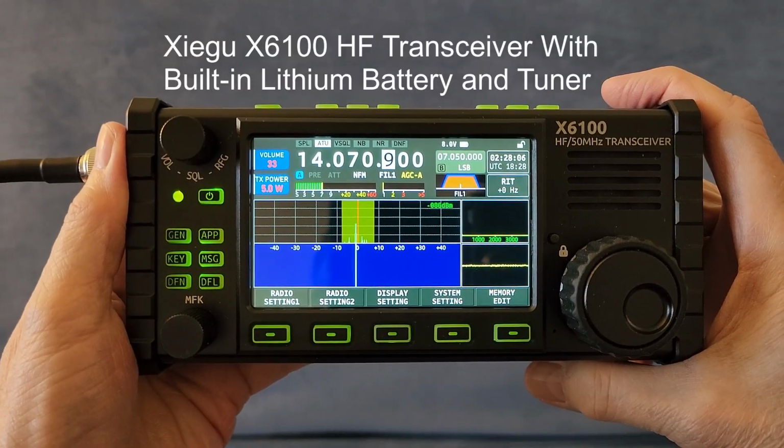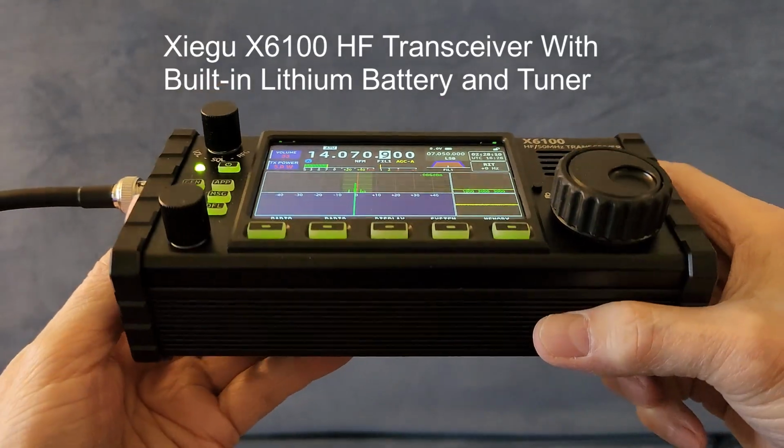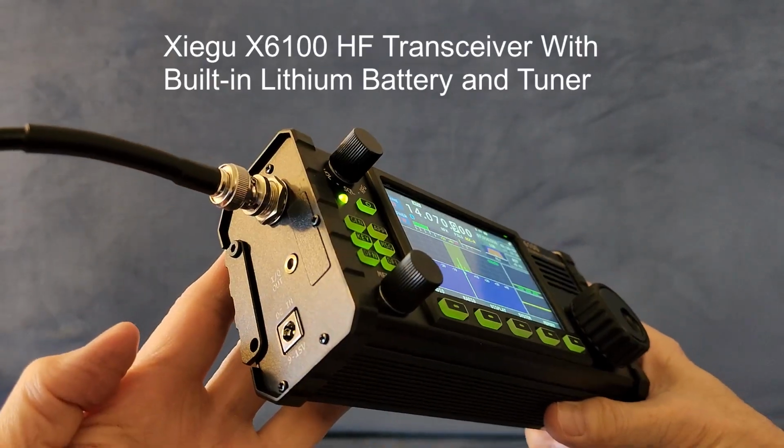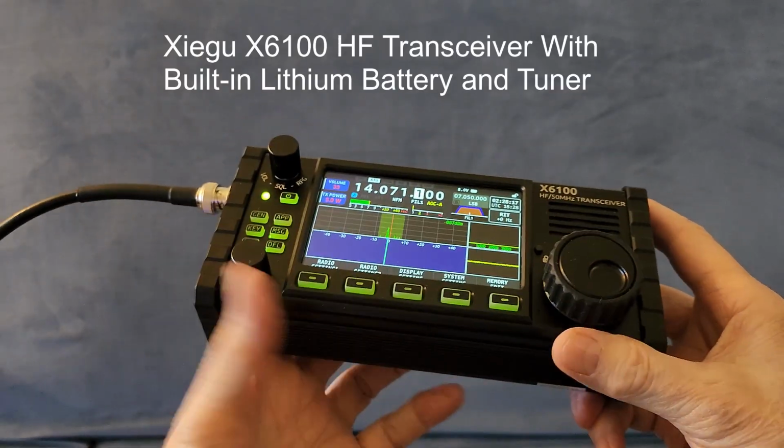It's a Xiegu X6100 HF ham radio with an internal battery and tuner. It's only 1.8 pounds. So it's light, it's small, and it works really well. I'm very impressed with this.